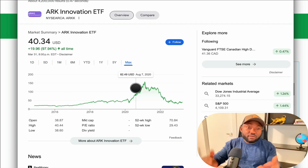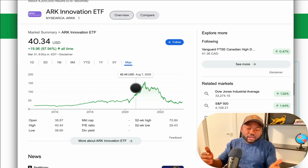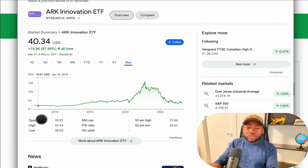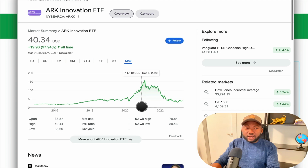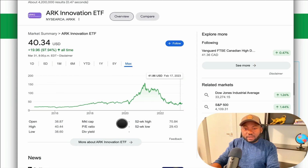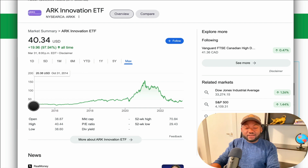So this is one of the things. You can invest in ARK, or you can invest in this fund, whatever you want. But ARK does not pay dividends. So if your primary objective is to get dividend income, then you cannot get that dividend from ARK. But if your primary objective is growth, and you can bear the volatility of the ARK fund, then this is fun for you. 97%. That's pretty good since inception in 2014.